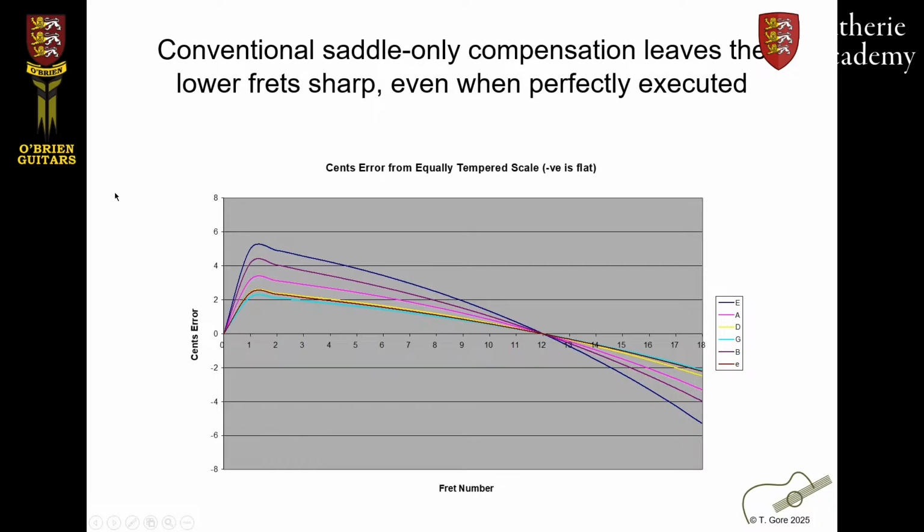If you do conventional saddle-only compensation, even if you do it perfectly, it tends to leave the lower frets playing sharp. So this is a mapping of the fretboard for each string on each fret for a guitar that's been tuned to be no sense out of tune on the 0 fret, i.e. on the open string, and exactly in tune at the 12th fret. And if you do that, you find you're playing sharp in this region around here.